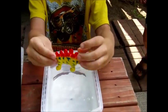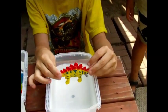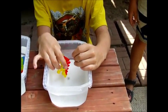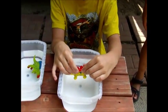Mine is called Shaker because it has lots of shakes on him, and I keep him in for an hour so he can grow really big, like a baby dinosaur.